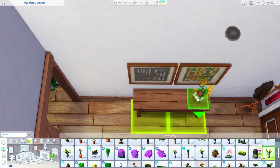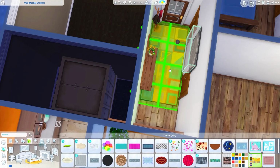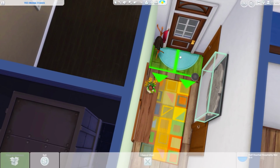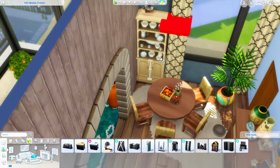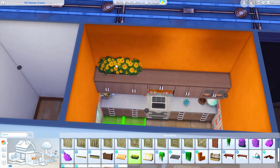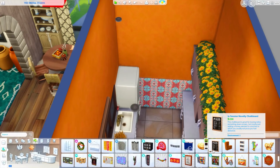But anyway, we're in the entryway now. I just have a couple of base game paintings, some plants, a nice little rug, and I should be adding a little bit more to this a little bit later, I think, because I went back and forth with it and wanted to add more to it. But we're back in the kitchen now, and I'm adding some beautiful yellow flowers up on top of the cabinets. I thought that looked so nice.